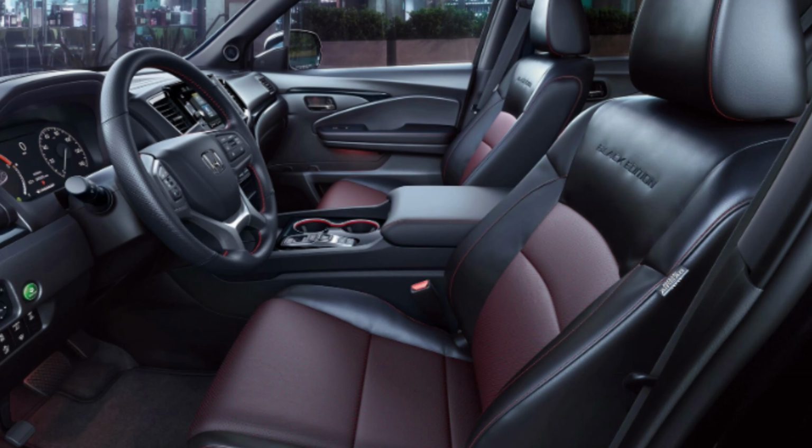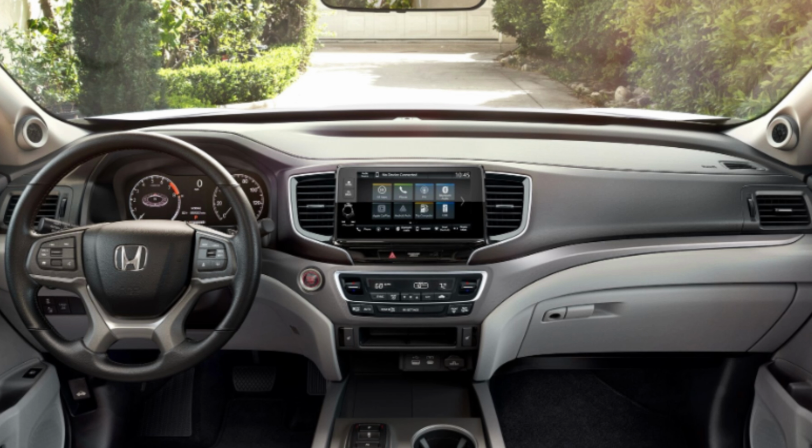You can tell right away this is a Honda interior. Thankfully, that's a good thing. It's clean and attractive, and I think nice enough for these price points. A 9-inch full-color infotainment touchscreen is the standard setup. I think it looks just fine centering the dash. I don't see a need for a mega screen at all for this model.